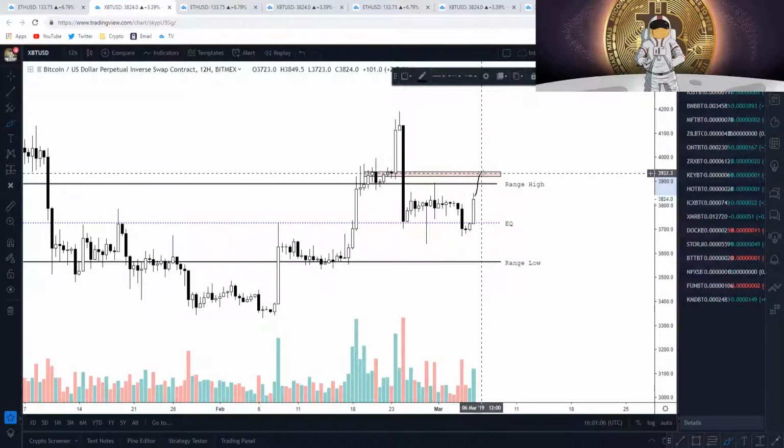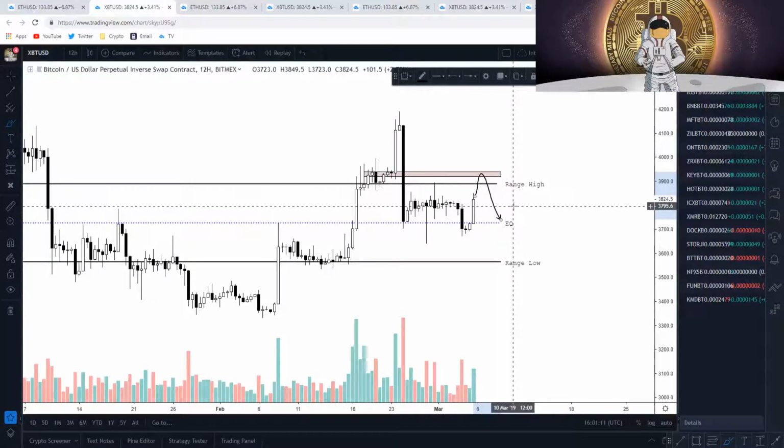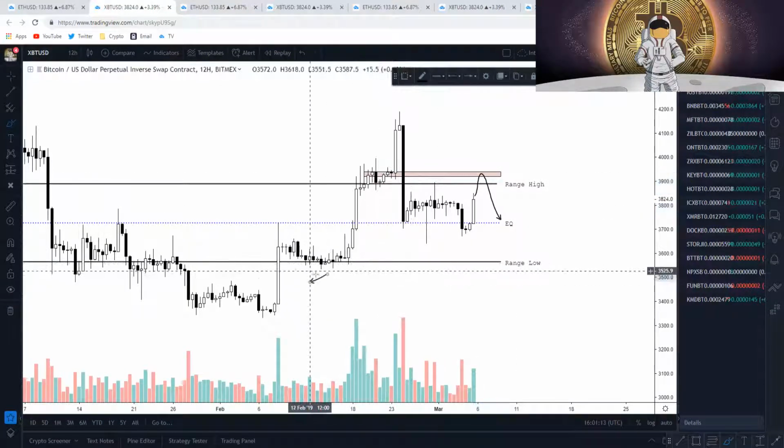If Bitcoin gets rejected with a violent rejection from 3,900 to 3,940, I will continue to look for shorts and probably ride my shorts down to somewhere like here.